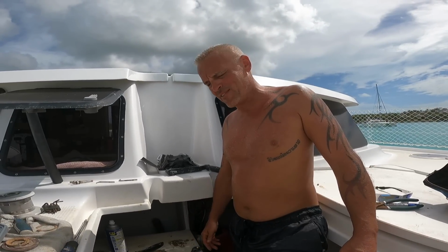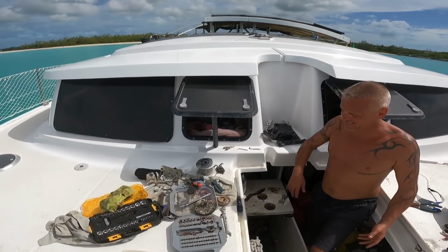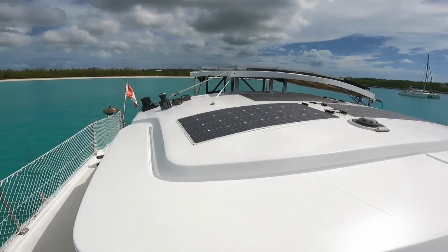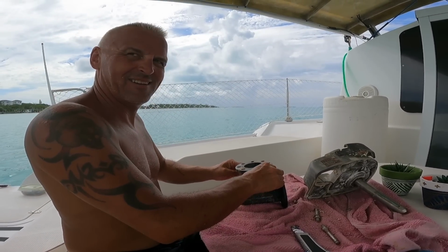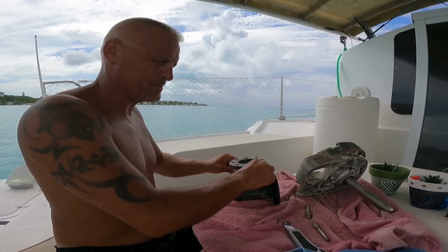What's that? Can you get me a sweat rag, please? I'm all sweaty and oily and horrible. You don't want this one? That's got too much stuff on it. You always need something. So this is why you have a cockpit table. Yeah, comes in quite handy. Yeah, there was a reason they put them on these boats.